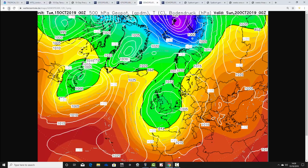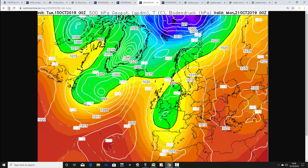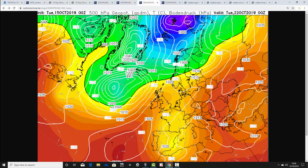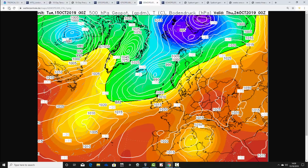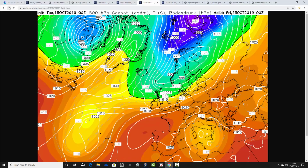Winds fall light. There will still be showers. Watch out for some pretty chilly nights. Early next week, we get rid of that low. We start to build this ridge up from the Atlantic. It'll be quite cool initially next week. And then through the middle of next week, probably becoming a bit warmer as winds swing into the southwest. Up to day 10, that's how we're looking.